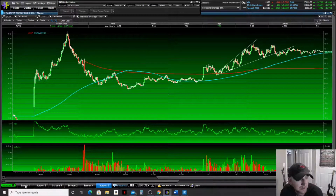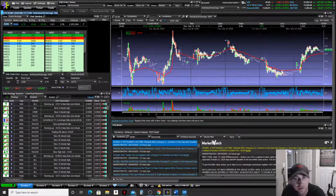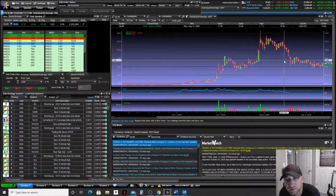BLNK. Somebody said BLNK. Yeah, that was another of the alternative car plays, I think. Electric car play. Let's see. From a technical standpoint, it's just consolidating in about the same range that it did over here. So, I don't have conviction one way or the other on that.